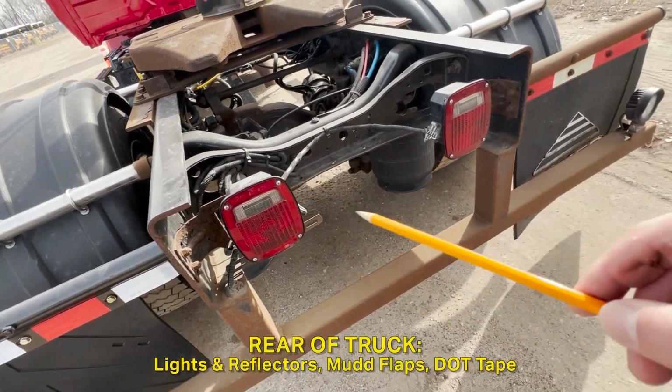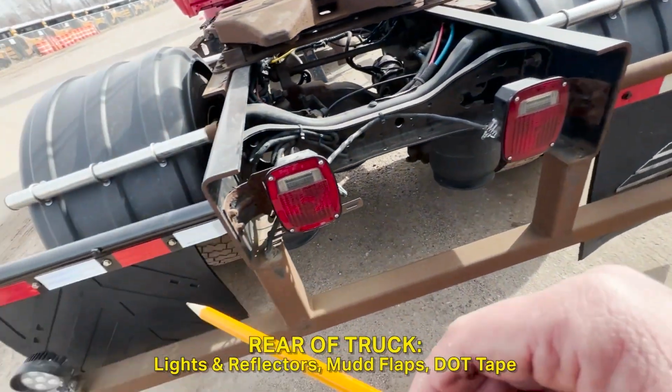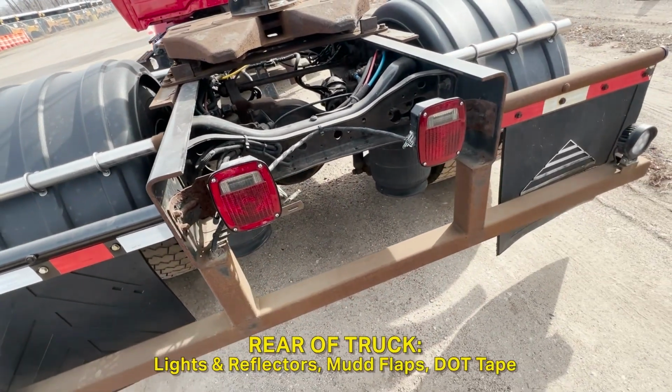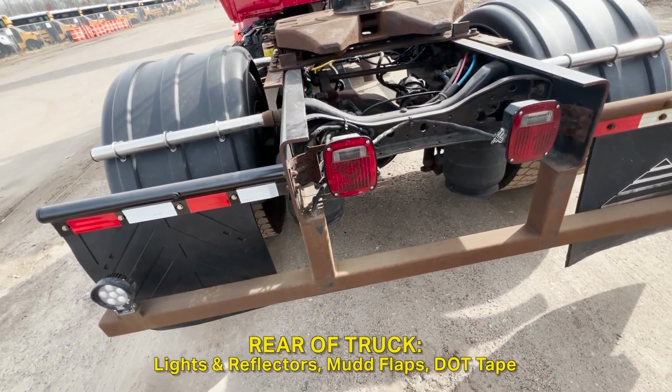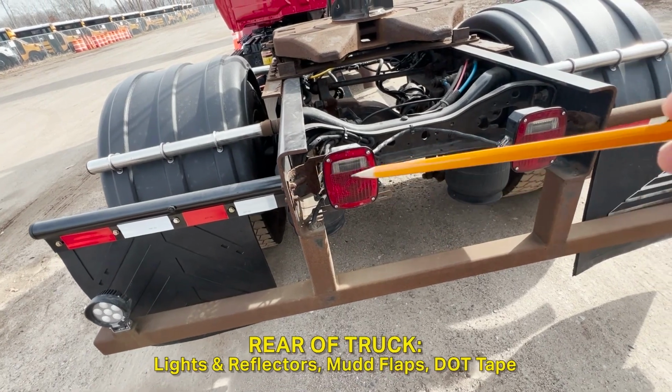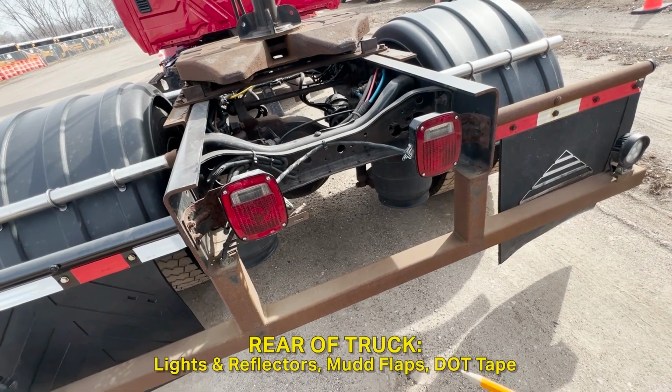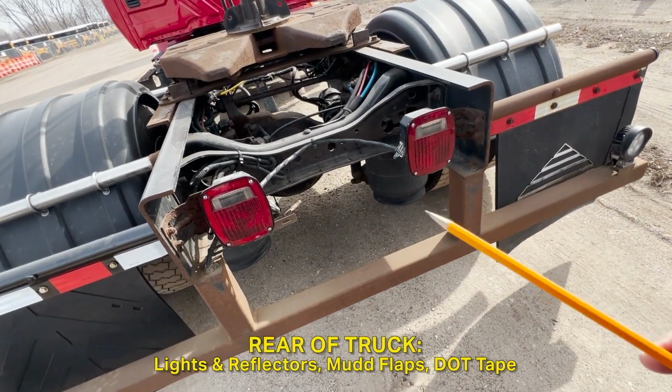The lenses themselves, and also there, the reflectors, they're all clean and clear, not cracked at all. None of them are loose or missing. No missing nuts or bolts or screws at all. They're all securely mounted. And then you'd make sure that there were no loose or missing bulbs at all.